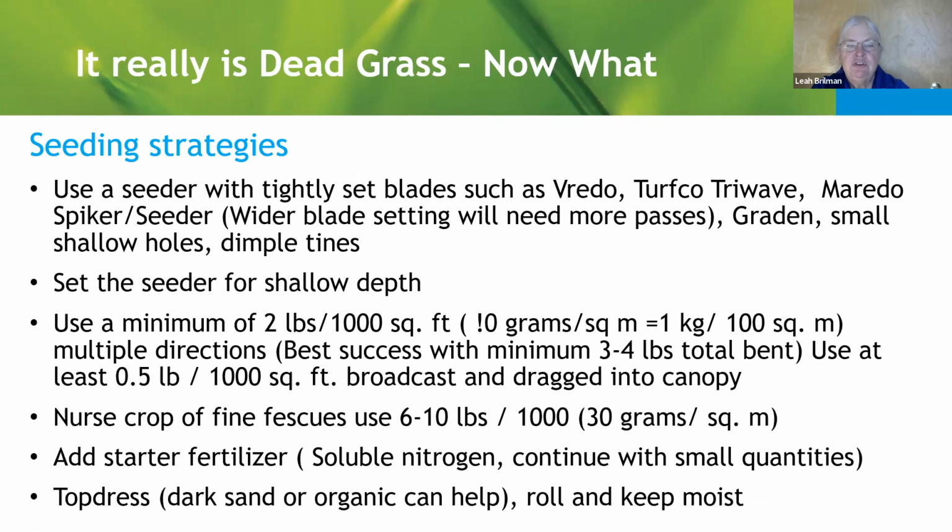You can use spiker seeders. If you have a wider blade setting, you need to do more passes so you get them closer together. Graded shallow holes, dimple tines have worked very well. Make sure whatever you're using, you're going at a fairly shallow depth, especially for bentgrass and even for the chewing fescue and Kentucky bluegrass.